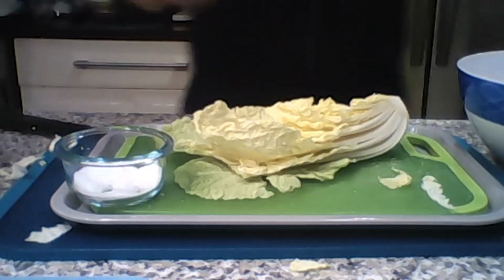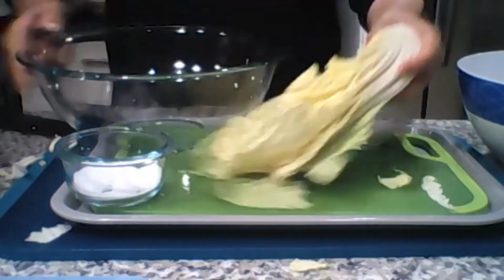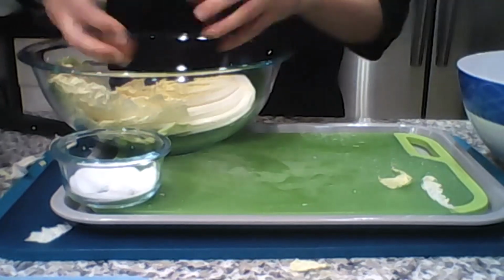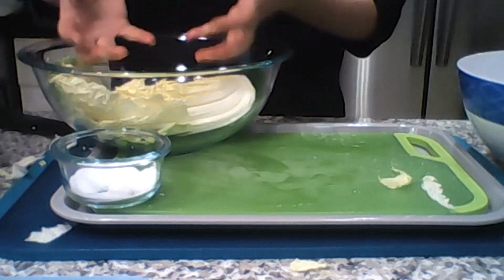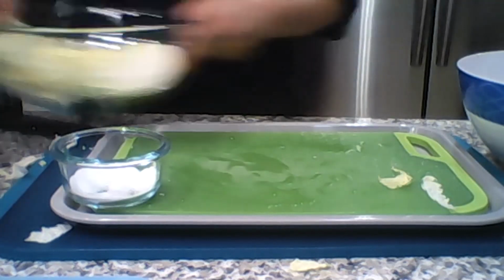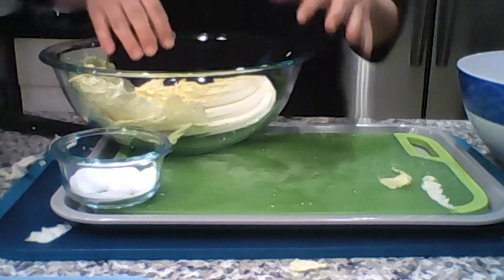And so you're going to do that with each quarter. And when you put it in a bowl, you want to put it cut side up. The reason for that is it's cupping the salt and some of that liquid, and so it keeps it intact. And what you do is you're going to repeat the same process with each quarter.